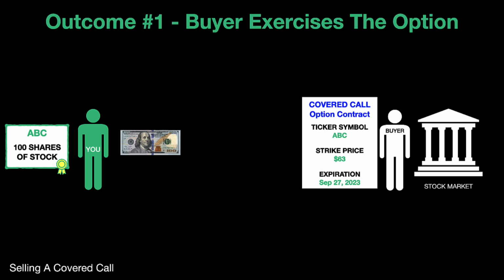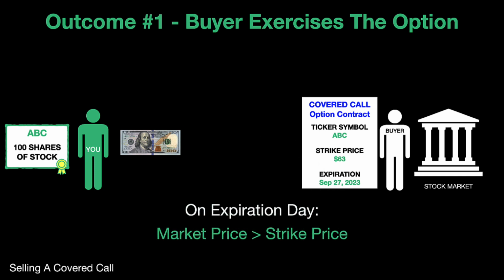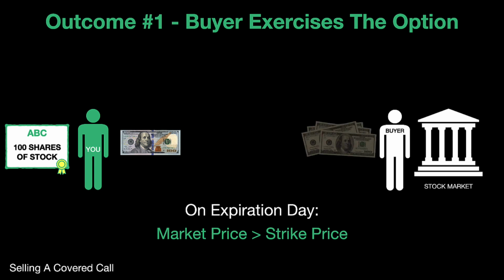So there's two possible outcomes. The first outcome is where the buyer actually exercises the option and purchases the shares. So in this scenario, on the expiration date, September 27th of 2023, the actual market price is higher than the strike price. So in this example, the strike price is $63. But let's say the current market price is $65. So the buyer is motivated to exercise the option contract because they can buy 100 shares at $63 per share, even though the current market price is $65 per share. And so the buyer exercises that option contract.